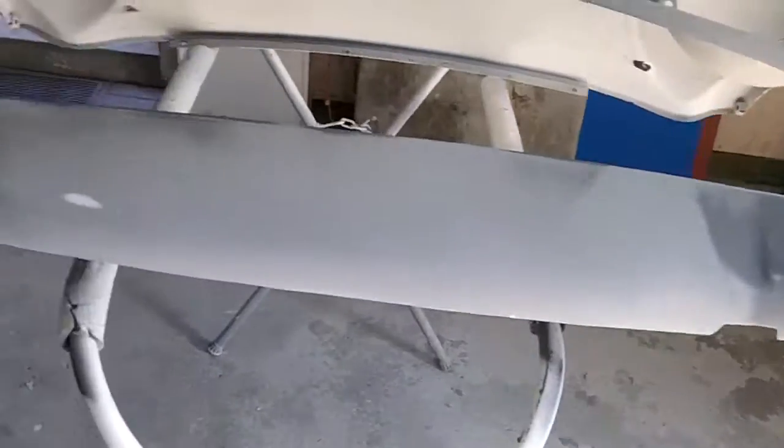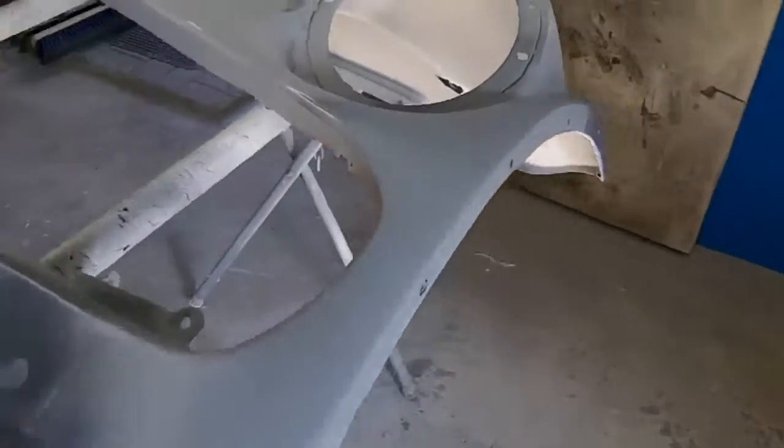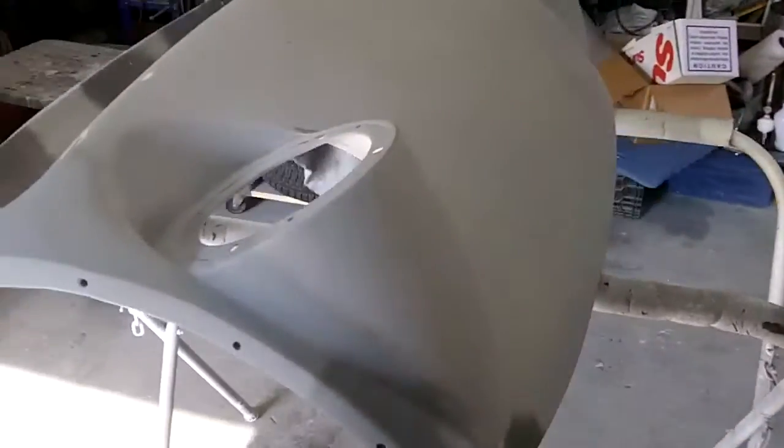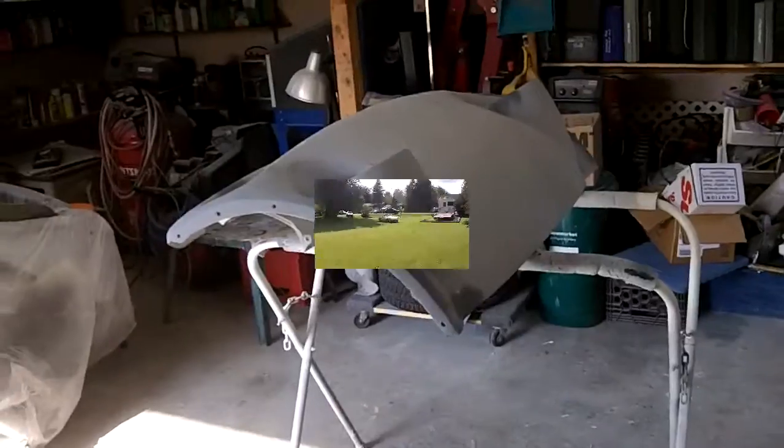It's a little messy, my bodywork or my cleanup when I did this initially quite a while ago now. So that's where we're at. We'll give you some updates along the way, and we'll talk to you later.